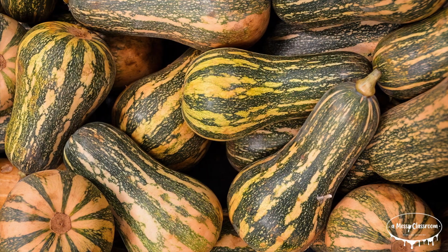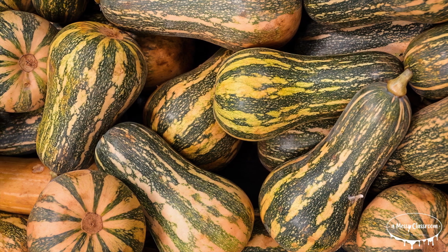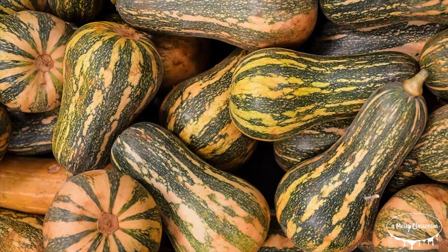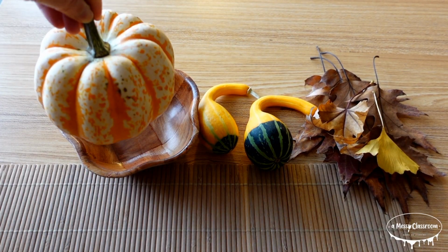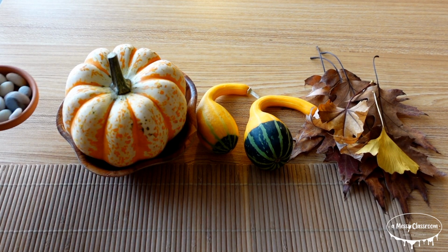A gourd is a hard-shelled fruit. Gourds are often not eaten because of their tough, bitter flesh, but they are used for decorative purposes or crafted into objects like bowls, containers, or musical instruments.